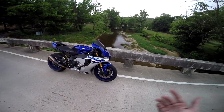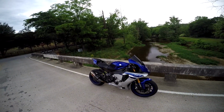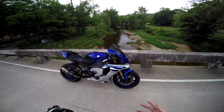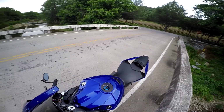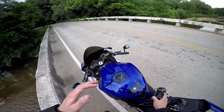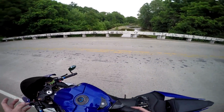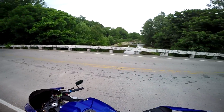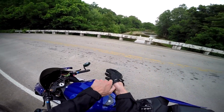I've also ridden a CBR 1000, BMW S1000RR, and I really like the way that the R1 leans in compared to the S1000. The S1000 is more comfortable, but I don't know. It's just something about the mid-range torque of this beast combined with the sound and the way it leans in. This is just a clear winner to me. As far as looks go, I would definitely buy an S1000 over this if it was all based on aesthetics.